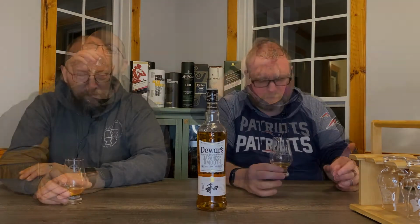All right. Cheers. Cheers. And again, it's kind of thin on the palate. It is. So now there's like flavor spikes in it. Initially on the tongue, I didn't get much, and then I got a little punch of flavor. It was a little spicy, a little vanilla, a little caramel, and then it kind of faded, and then on the back end, it came back around with a nice spiciness to it.